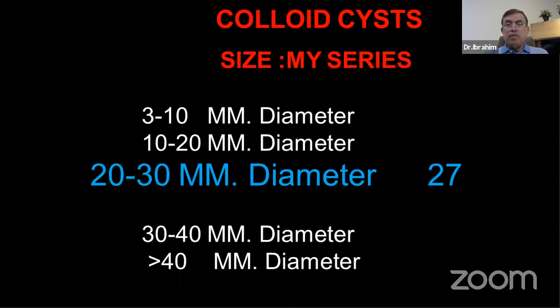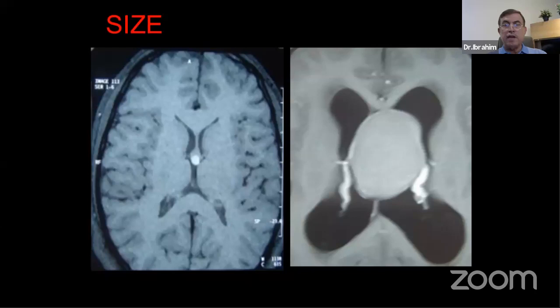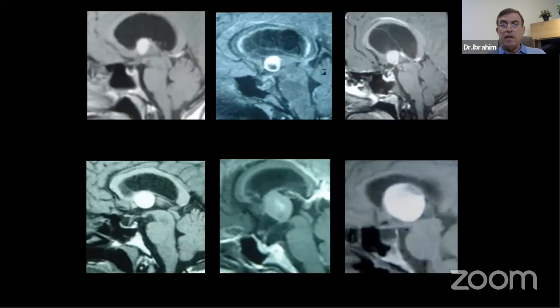What about the size of these cysts in my series? A good chunk of them, 27 of them, had a large diameter, 20 to 30 millimeter or 30 to 40 millimeter. And these are different sizes of the colloid cyst in my series. This is the largest of them, one of the largest in the world, actually, without hemorrhage, without anything, just being there. Other cases are reported where there is a sudden increase in size due to hemorrhage, but this is a genuine case of colloid cyst without hemorrhage. Again, in the coronal section, different sizes of these cysts, and the sagittal, again, the same thing.